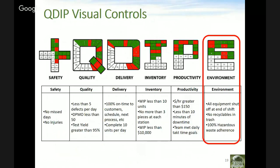Same with quality. If you had less than 5 defects that day, and your defects per million opportunities was less than 50 overall, and your test yields were greater than, let's say, 95%, then you get a green for that day. And each box on each letter represents a day of the month. And what you could do is create one for the environment. And this is just an example.